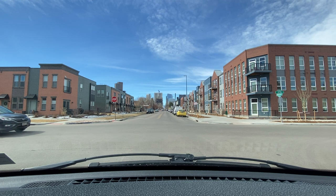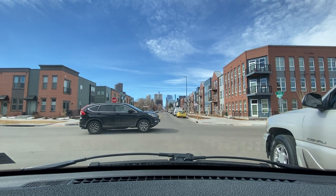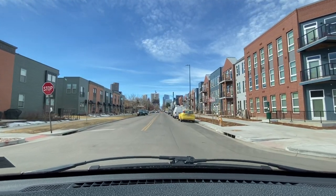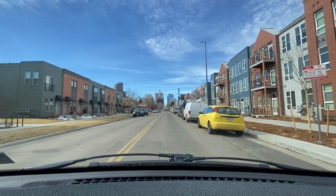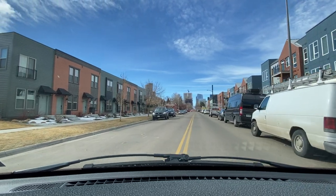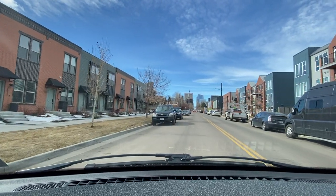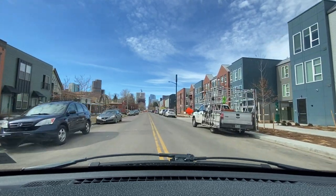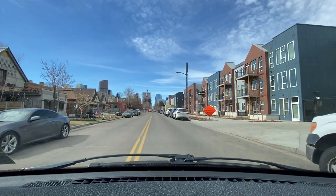Was Arapahoe the name of like an Indian or something? Look at these buildings on my left. You see them? And look at these on my right. The ones on my left are two-story. The ones on my right are three-story, damn near four-story.